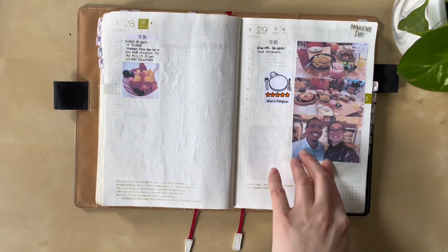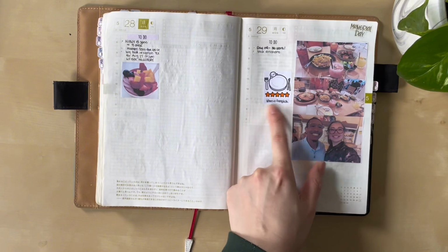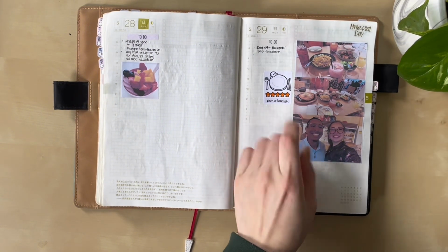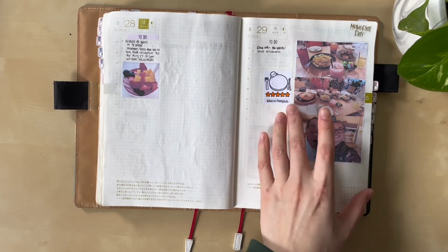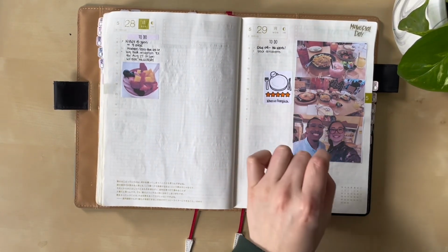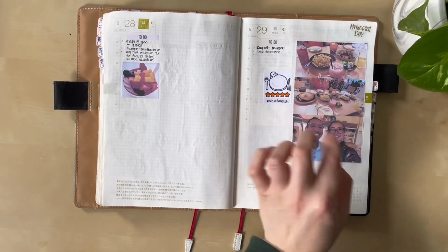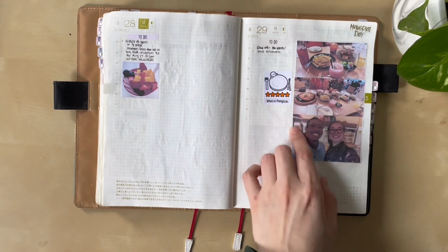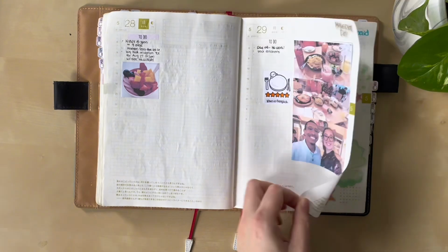And then here I went and met up with my aunt, and we went to When in Bangkok, which was so good. It was my aunt's first time trying Thai food, and she wasn't a big fan because everything is a little bit sweet and she doesn't like that. But I thought it was fantastic. So we got a bunch of different dishes, and yeah. Oh, it was Memorial Day too.